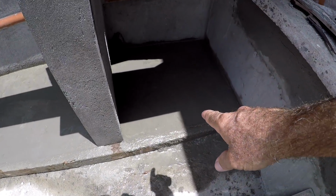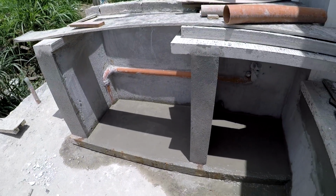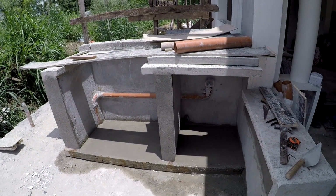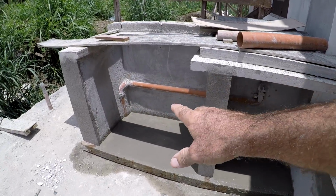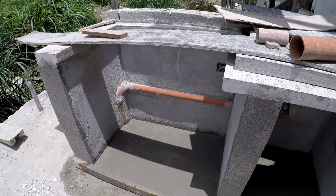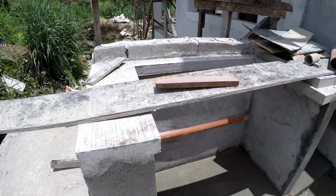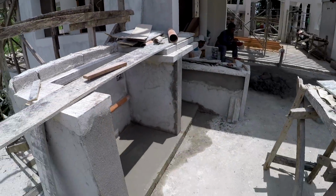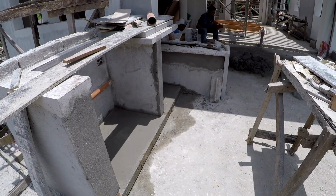And we have concrete poured in the base of the grill area right here, so that's one step closer. We're getting very close to putting in the area here for the doors, the stainless steel doors, and then we'll work on the slab that goes on the top, the granite slab that goes on there, and everything else one step at a time. But that's the next step right there.